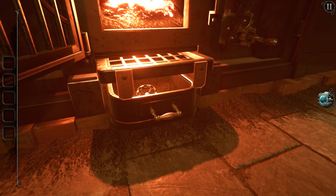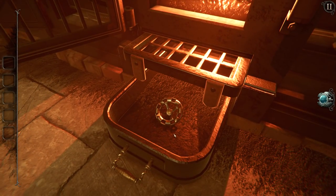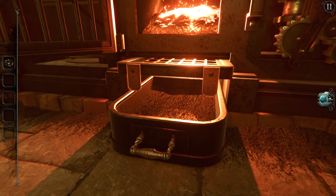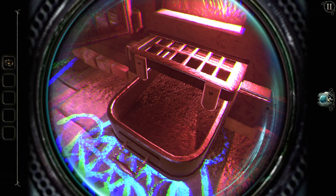Is it something to do with the tray? Oh, that lifts up. Oh my god. Okay, so we pull this out and we find a valve handle. Okay. Let's take a better look at that valve handle. There's nothing else there? I can go back and forth, but that's it. That is it.